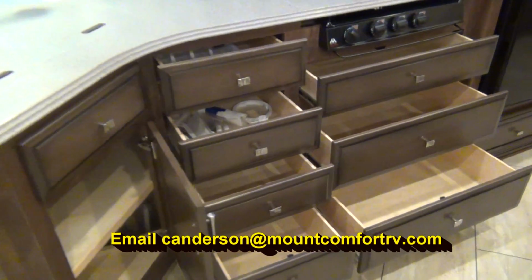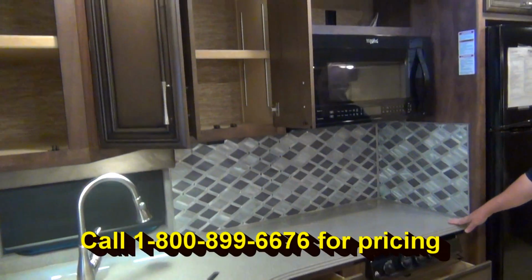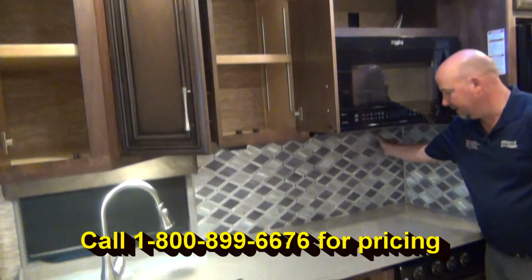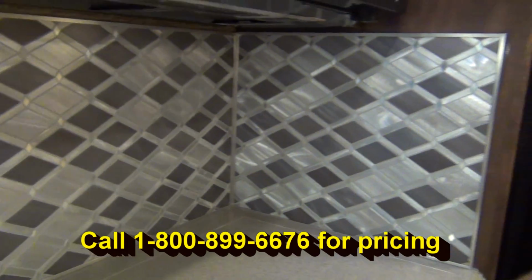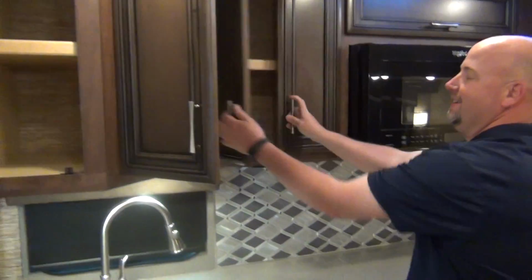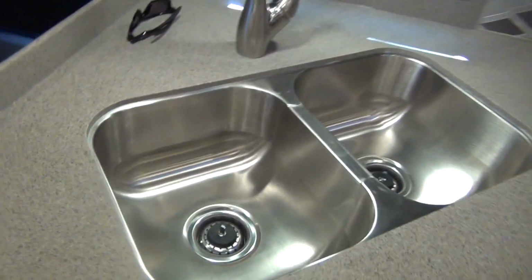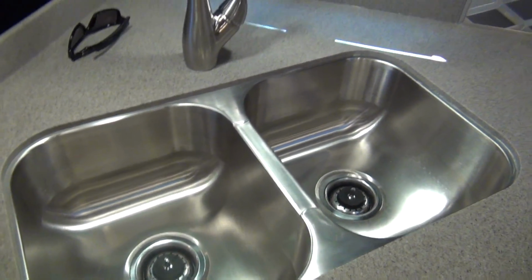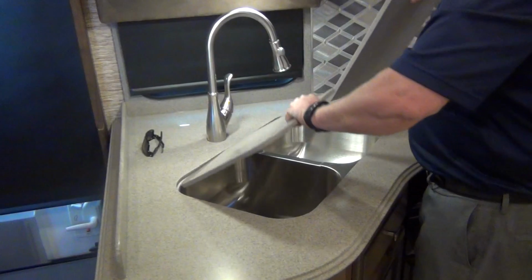Serious kitchen storage. One, two, three... seven drawers in this coach, so that's nice. Beautiful Corian, as always, made right there at Newmar. And then you have the nice backsplash. They do that themselves as well. Okay, try to close some of these up now. Moving on. Double bowl stainless steel sink. Your faucet is a pull down sprayer as well, so that's nice.